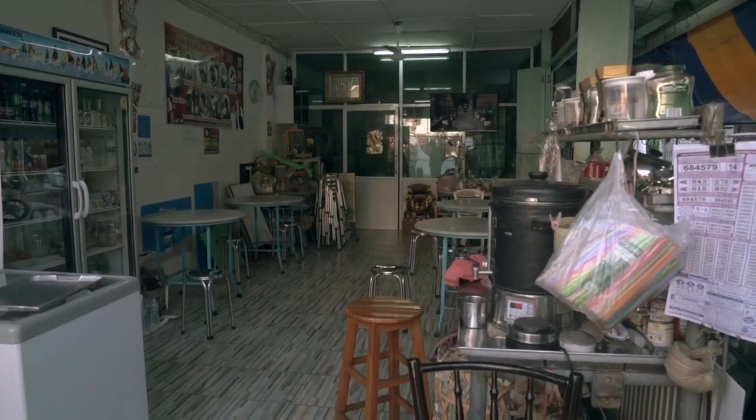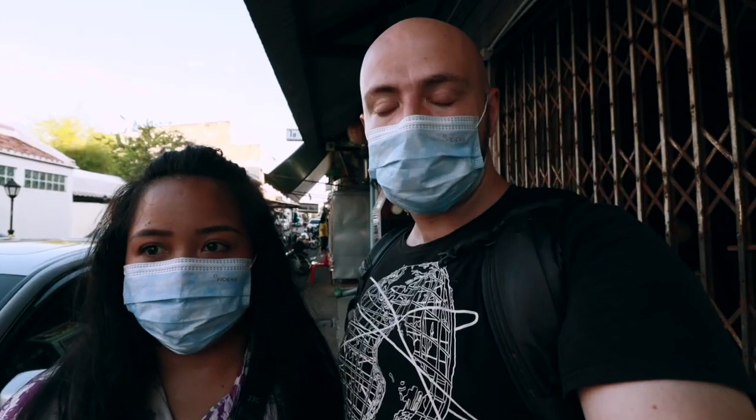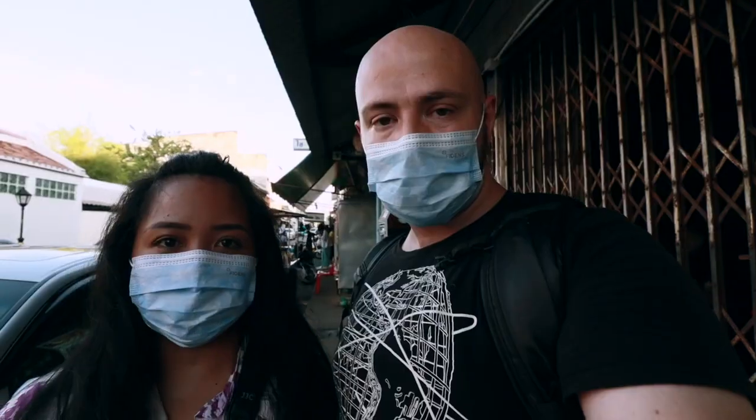So special. Amazing. Originally, the recipe came from China, and they brought it here since this was or used to be a very big trading port in Southeast Asia.